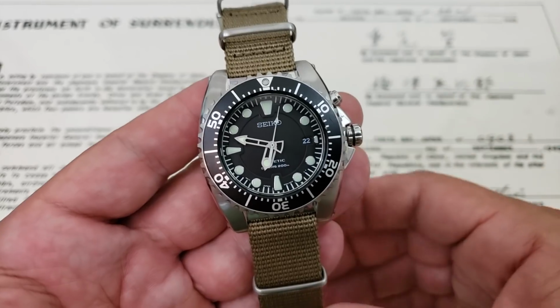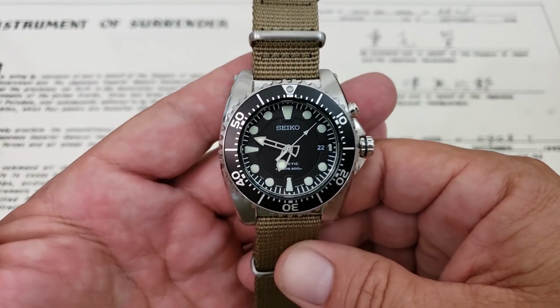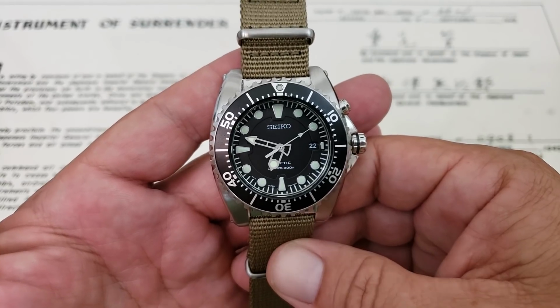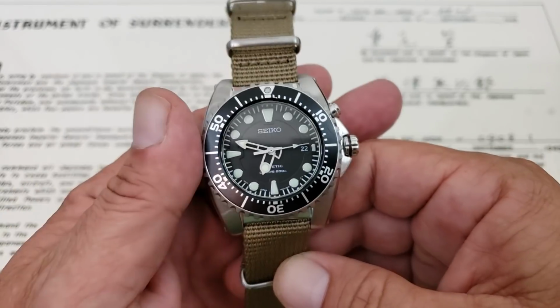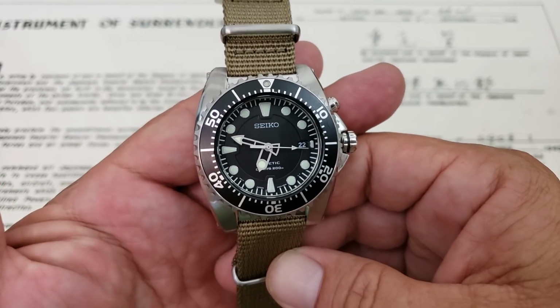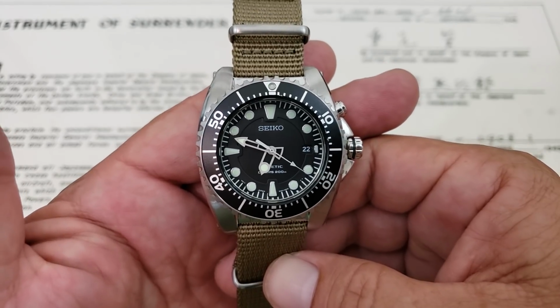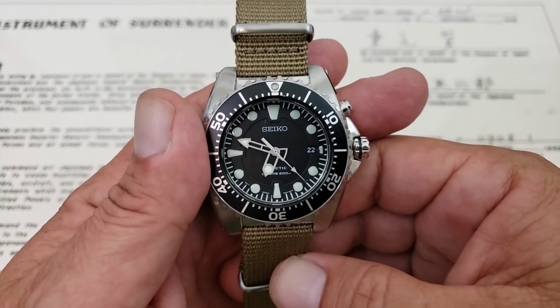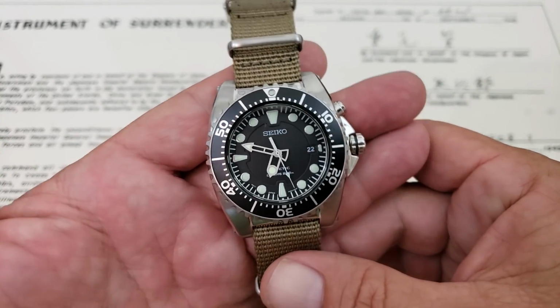I think it's a really cool movement for Seiko. I think if you live in an area where you don't have the ability to have a solar quartz movement, and maybe you don't have the ability to get batteries changed quite often, a kinetic could be really good. If it's your one watch you're wearing, you can wear it for probably a couple of decades and keep that rotor working, especially if you're in an environment where you're working a lot, you're moving a lot, keeping this watch wound up.